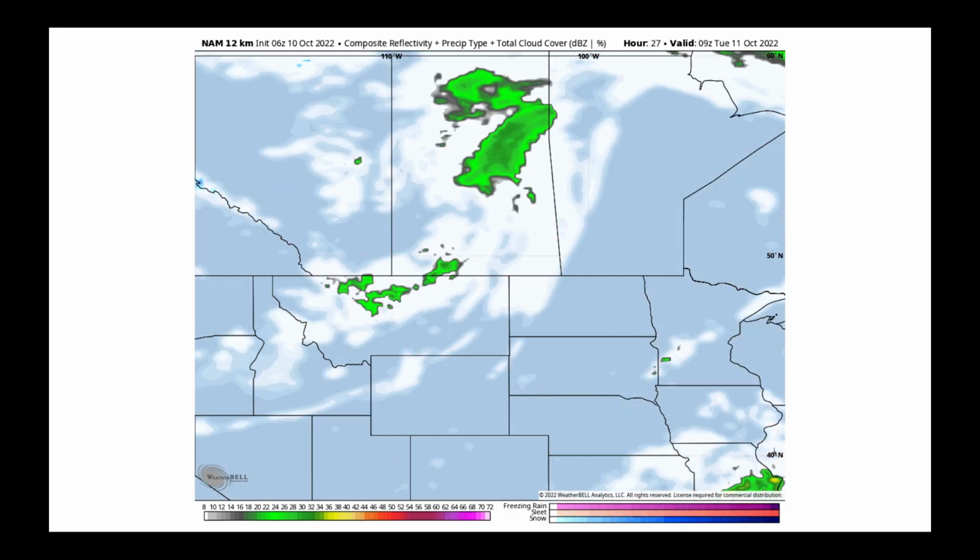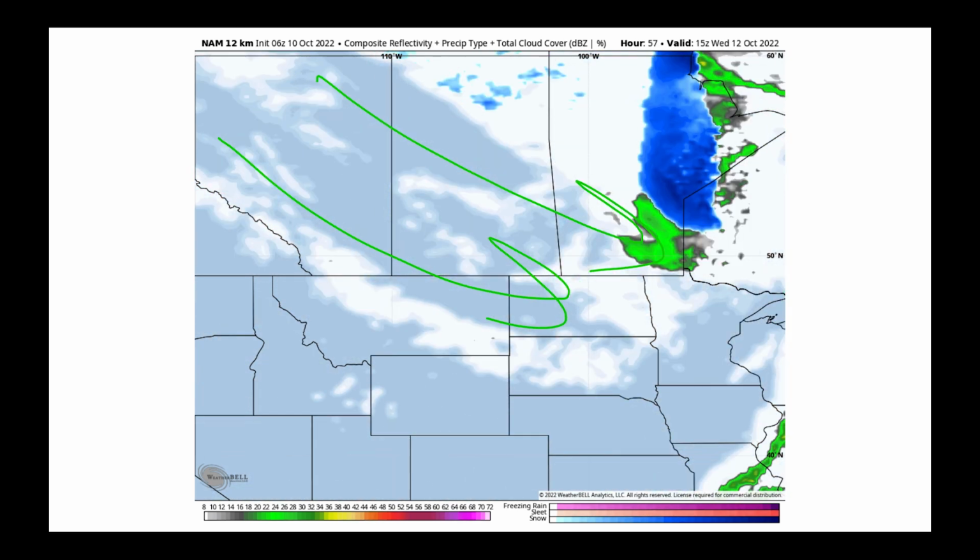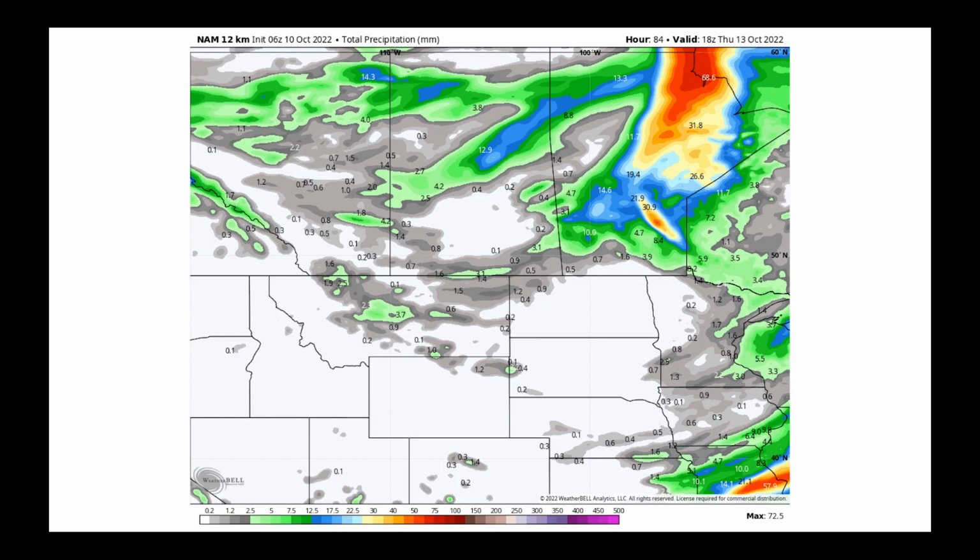So here's the next few days. This takes us through Thursday. Again, you see it real quick over the next 72 hours or so, just some light showers across the region. Total precipitation between Monday and midday Thursday from the NAM. Again, some folks are going to get a quick shower, maybe a flurry on the backside as we get into mid to late week. But not expecting a lot.